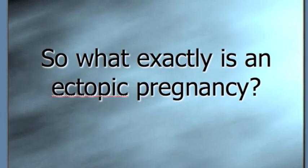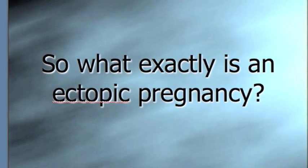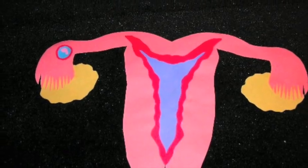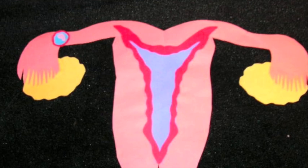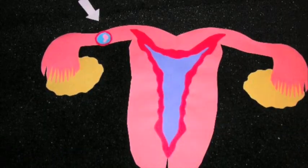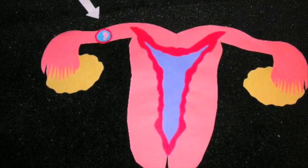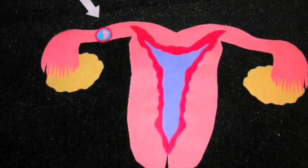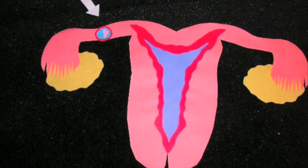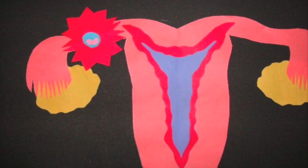So still, what exactly is an ectopic pregnancy? Let's go ahead and observe what happens. Here we see the growing fetus growing within the fallopian tube. Both woman and growing fetus are affected by this type of pregnancy. The most common complication is rupture and internal bleeding that leads to shock.